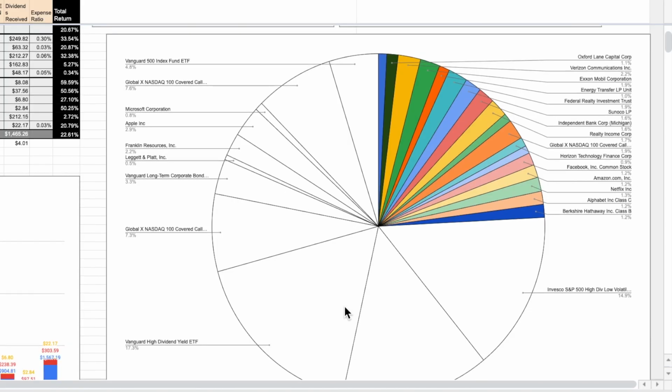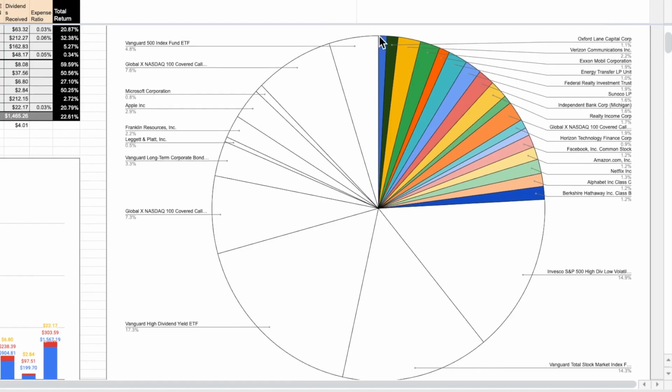As you can see here, we are still pretty much a little over 3/4 invested in tax-advantaged accounts, which is very important to keep an eye on the tax guy.